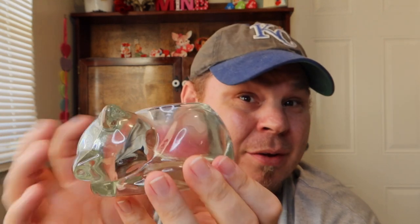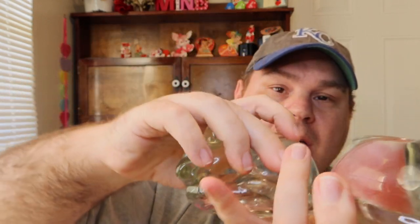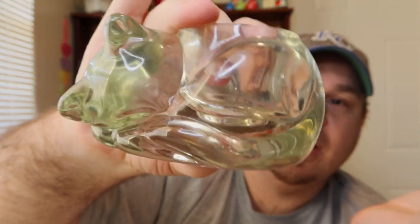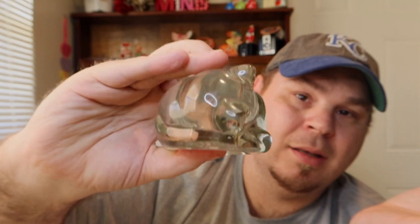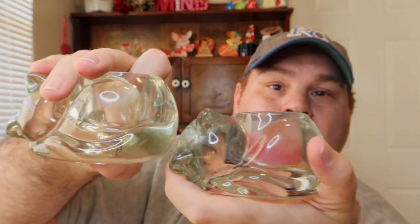I paid like $3 a piece for these. They're both pretty heavy. I think the one that's not Avon is a lot clearer glass. This one probably just needs a good cleaning. I don't know if it was in a smoker's house, but it seems kind of yellowed. But I'm going to give them a good clean, and they're going to go to Beth, and she'll love them nonetheless.